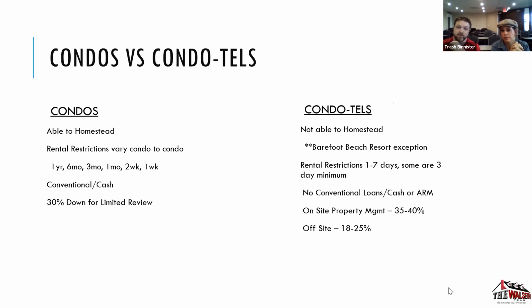However, if you tell your customers to get a limited review on your condo documents, it's going to be a much smoother process. So if they're kind of in between doing 25% down or 30% down, definitely go for 30% down because it allows you to do a limited review of the condo budget, condo docs. It's going to speed up the process, and it's also going to be a much simpler process for the lenders as well.